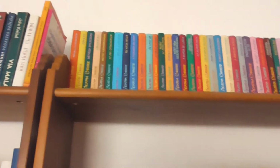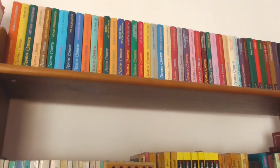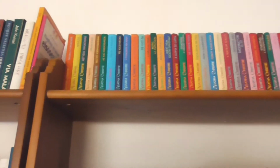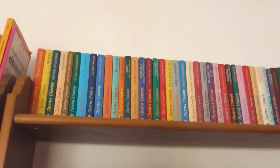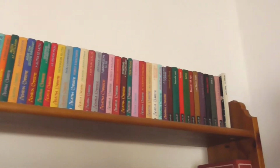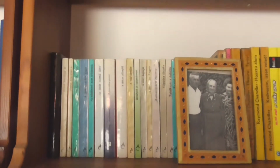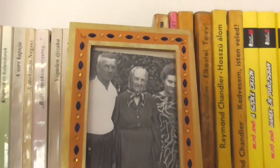And then the next one is crime stories. So these are kind of like thrillers. So these are the cozy mysteries of Agatha Christie in Hungarian. All of the books, how pretty and rainbowy they are. The rest of them, okay, those are my grandparents with my mom.